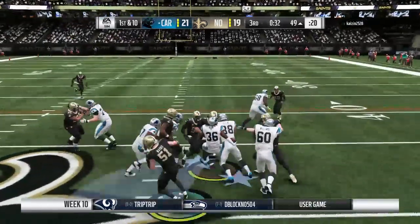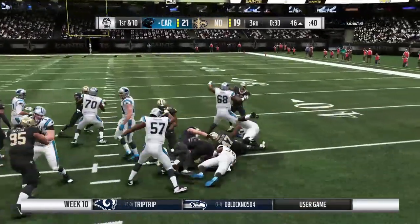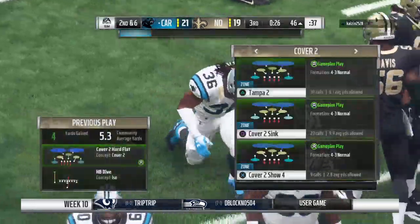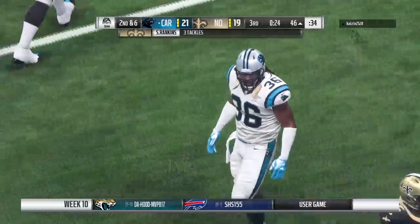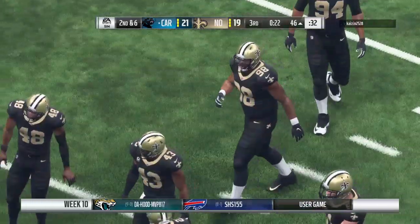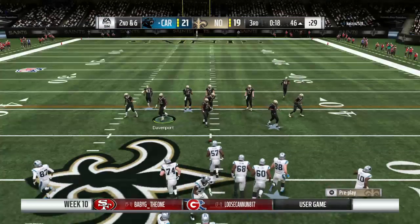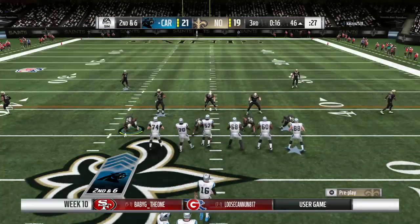They'll hand it off. Lacey. And he's going to take this across the 50 and into Saints territory. Big Sheldon Rankins there to bring him down. I call that play a success. A nice inside run sets up a very manageable 2nd down. A very solid gain on that play.